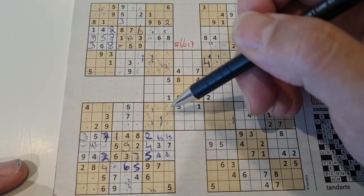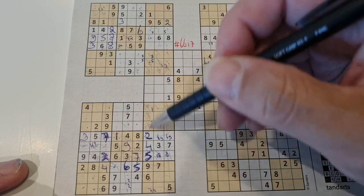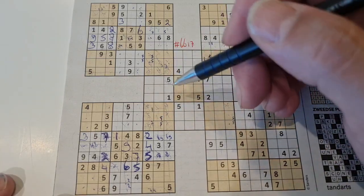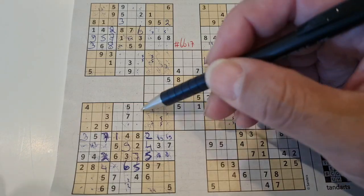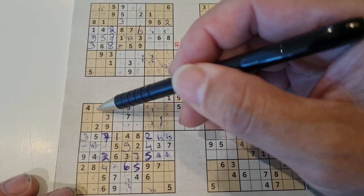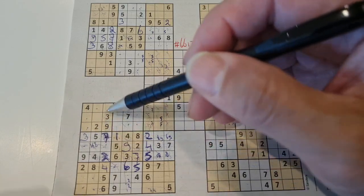Need a seven, need a five, four, need a four here. I'm thinking. One, need a one here. Seven, seven, seven. Here should be the eight and the one.